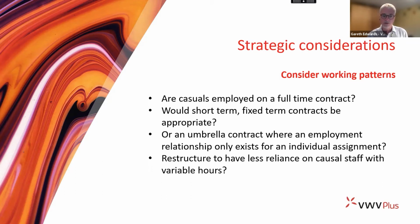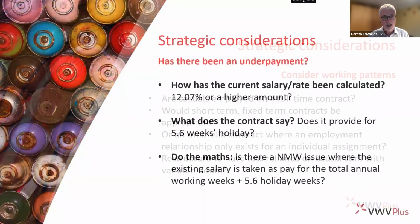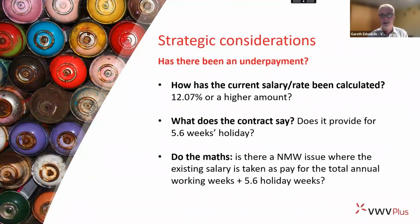That's looking forward. We thought we'd just also spend a moment looking back. So if we just go to the next slide, obviously one of the other considerations in this decision is, have employees been receiving the right level of holiday pay so far? So obviously it will be helpful to look at what the current calculations are. Have you as an employer relied on a percentage basis or a prorated basis, as we started the session with? Again, what does the contract say in relation to entitlement?